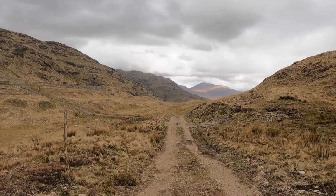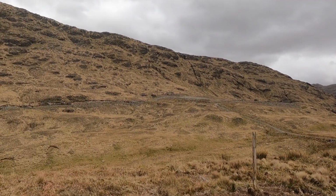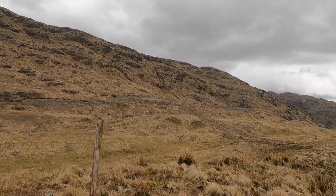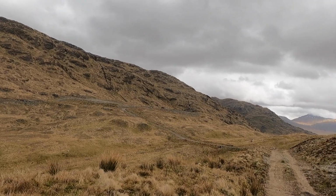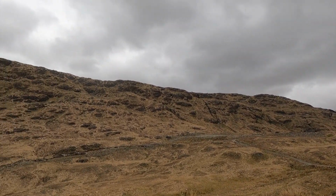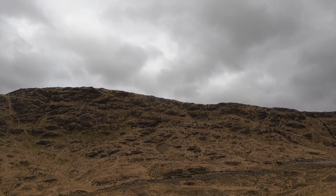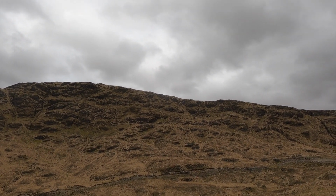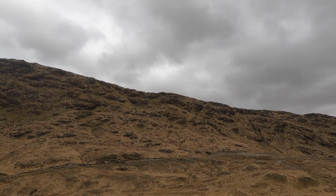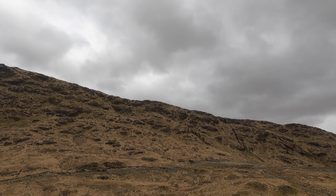We're going to just follow this track around, and it meets another track that came out of the forest where they're deforesting at the minute. Then we're going to wrap around, and our summit is way over there in the background, so it's not visible yet. A long way to go. We've probably got 500 or 600 meters of ascent still.